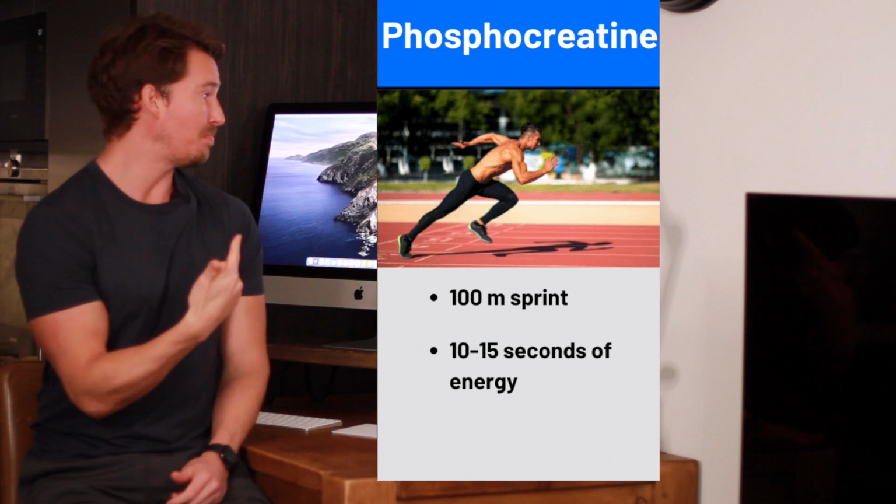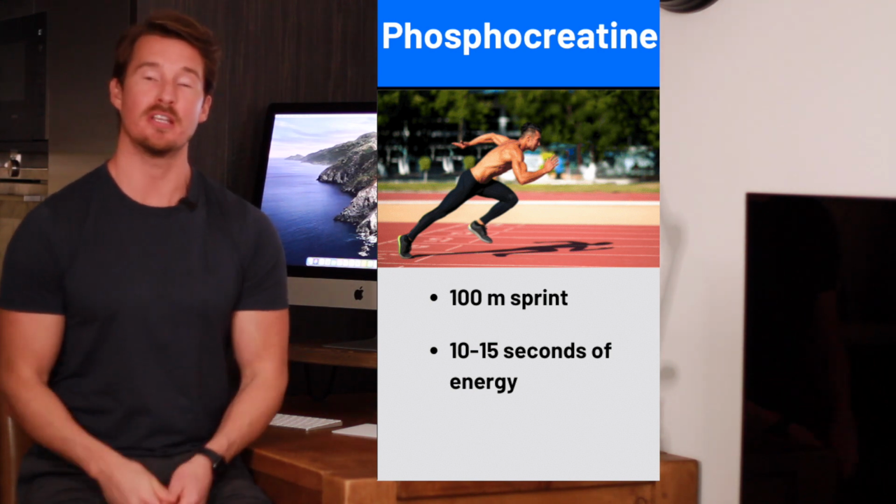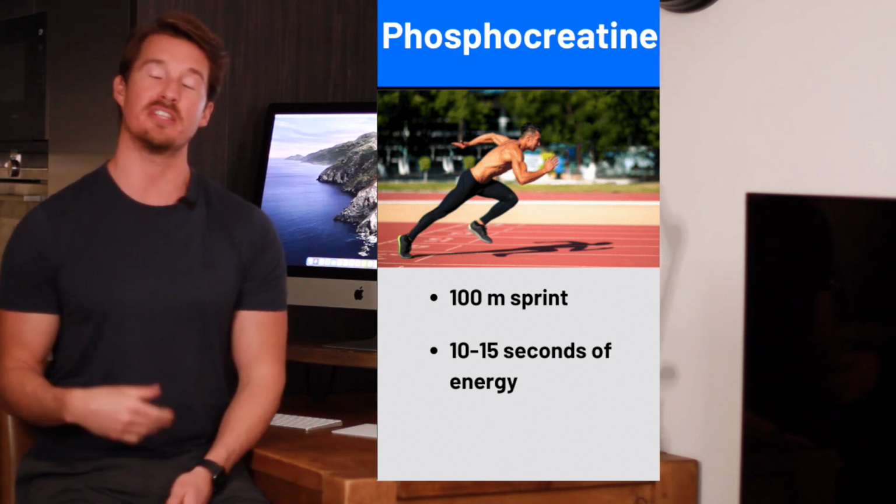So how the phosphocreatine system works: we have stored creatine in the body. When creatine is stored within the body, it is also stored with phosphate. Phosphate and creatine are bound together by an enzyme called creatine kinase, and they become phosphocreatine. In the case of this buff gentleman here running the 100-meter sprint, he is primarily using the phosphocreatine system. So this is how it works.